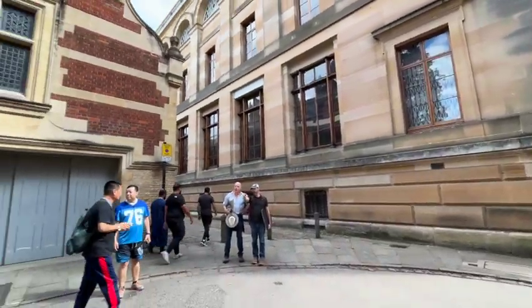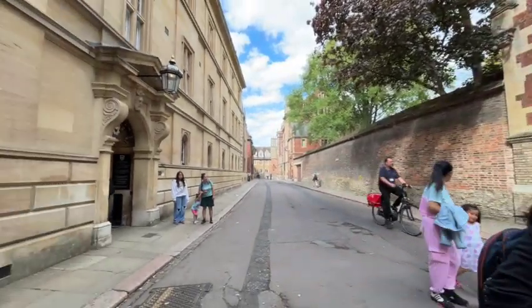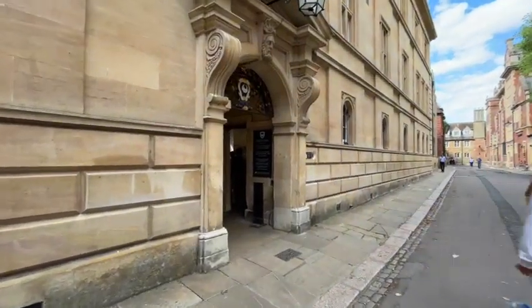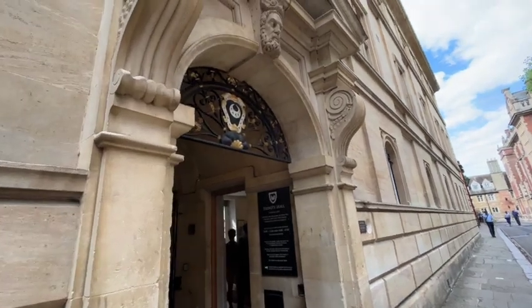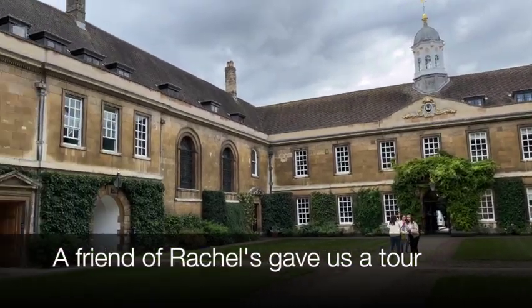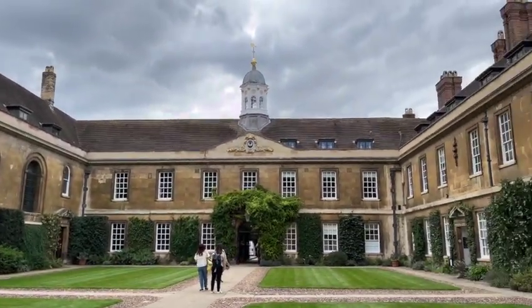Wow, so we're walking in between the tiny little streets going to Trinity Hall. This is one of the oldest, I guess, wealthiest colleges, and we're going to see what he shows us. Oh, founded 1350. The ugly stuff was hidden, but there's a couple of little details, you'll see the medieval bit.